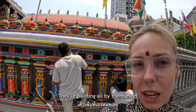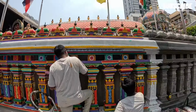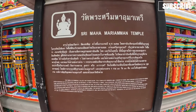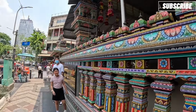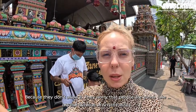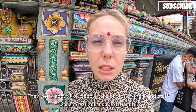They painted it all themselves, so that means the whole temple they painted themselves. That's unbelievable. So we didn't manage to video in there because they don't allow it. They worry that people are going to take the art or Hindu sculptures, or take photos of them and stuff. But I'll just give you an idea. Basically, we just went in.